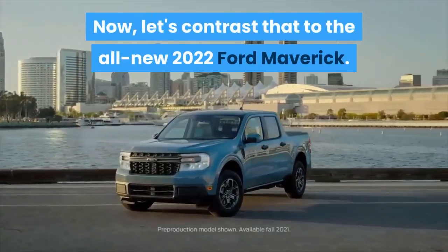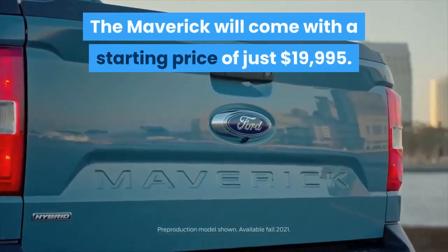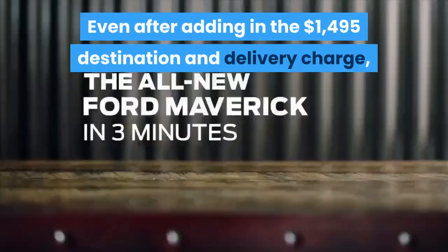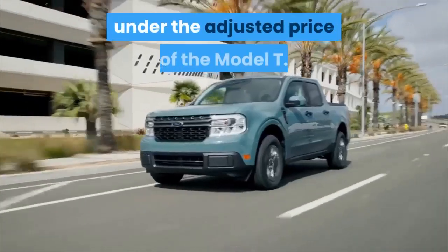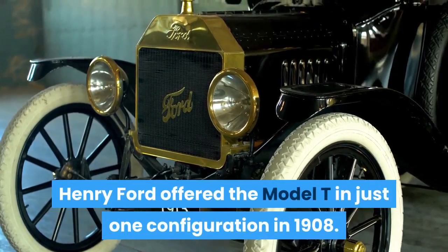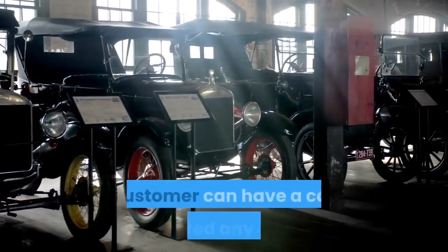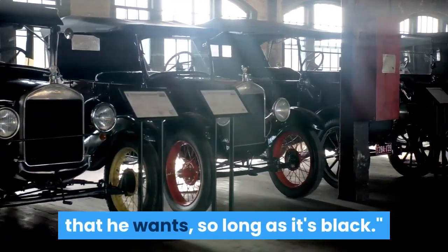Let's take that number and contrast it to the all-new 2022 Ford Maverick. The Maverick will come with a starting price of just $19,995. Even after adding in the $1,495 destination and delivery charge, Maverick's $21,490 price tag is well under the adjusted price of the Model T. That being said, Henry Ford offered the Model T in just one configuration in 1908. And he was famously quoted as saying about the Model T, "Any customer can have a car painted any color that he wants, so long as that color is black."